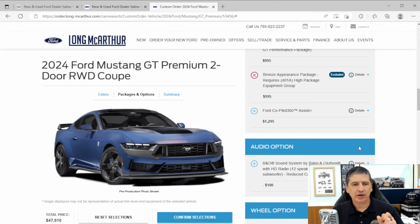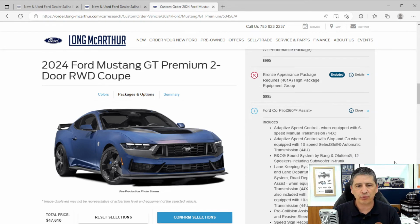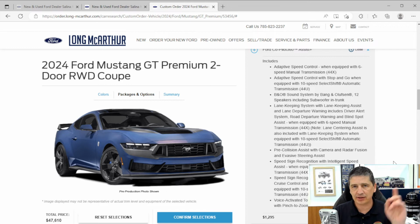Now we're going to talk about the Ford Copilot 360 Assist Plus package, included in the 401A equipment group, but isn't available on the 400 standard equipment if you want to just add this for $12.95. Let me go through, because it does include different things than the other. In fact, I forgot to tell you, you get navigation with this as well on the 401A. I went totally over that for some reason.